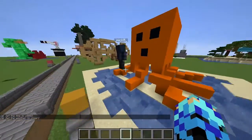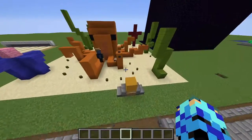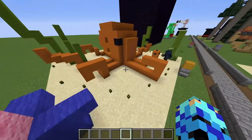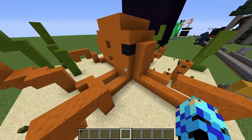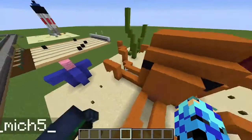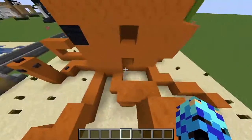And then on the other side, we got an absolutely perfect, realistic octopus. This is one of my favorite builds ever, not just in this world, in this game, period. Yeah, like legit. The only complaint anyone could have is the fact that the suction cups are only on the two legs because he ran out of time. Those are the only complaints I have about it as well.